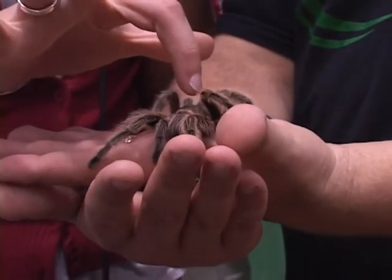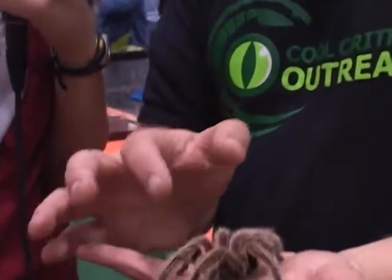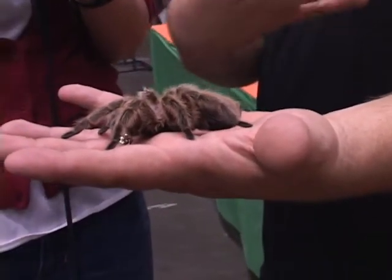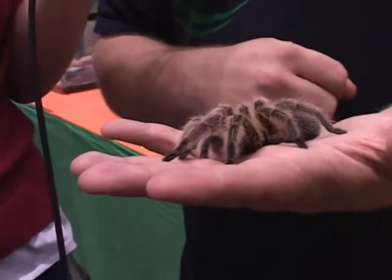Now, what's that part right there? That's just the main part of her body, the very center. Her eyes are right there on the front there. Her fangs, of course, stick out of the front of that, and that's where she gets her name. She's got that rosy color, that kind of a pinkish, purplish color. That's where she gets her name from.